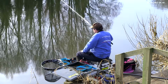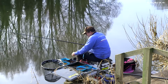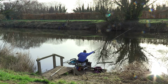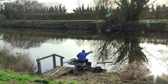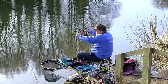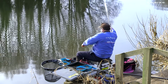Obviously we're practicing today, so the goal is not to fill our nets with fish, it's more to learn for the matches in the future. Float fishing for me is a lot quicker than feeder fishing. You don't have to fill a feeder up for a start. You just cast out and feed much, much quicker. And it's easy to see bites as your float goes through the water.